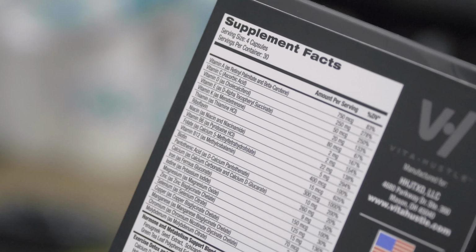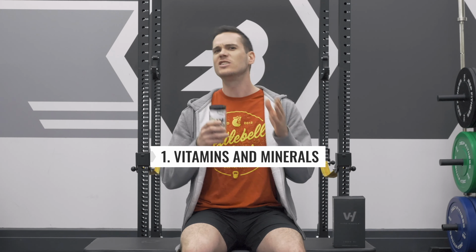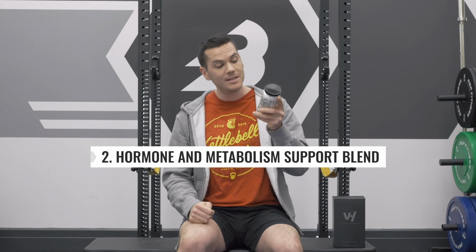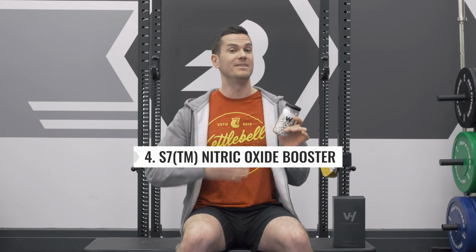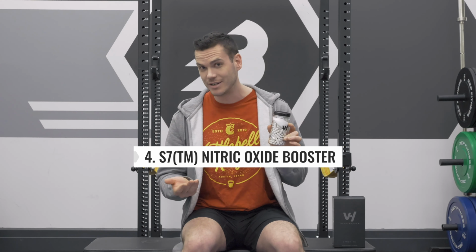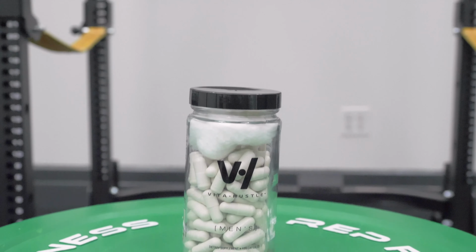So of course it is called VitaHustle, and it is indeed very different to many other multivitamins on the market because it does have a very wide variety of vitamins and minerals, also some interesting compounds that might absorb more efficiently. But there are also these 3 blends here. You've got the hormone and metabolism support blend, exercise detox and recovery blend, and even a very interesting blend of natural extracts that has been linked to an increase in nitric oxide production, which is a very common goal in pre-workout and post-workout supplements.